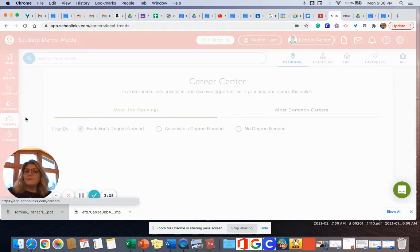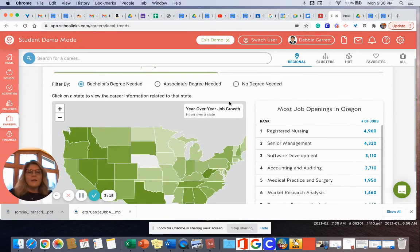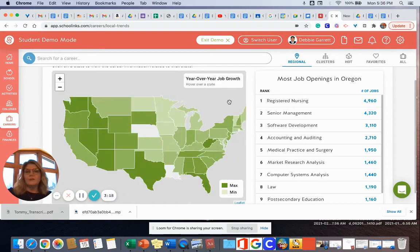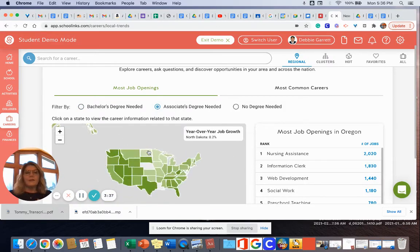And there's a career center. I would encourage you to click around in here and find out different things that you might be interested in. There's a lot of different ways to sort and filter, and everybody has different likes and dislikes and different goals. So you can say, I'm not interested in a bachelor's degree. That's a 4-year degree. I'm not going to school for 4 years. I might go for 2 years. What's out there for 2 years? Or I just want to stay in Oregon, or I know I don't want to stay in Oregon. Or I don't even want to go to school at all. What's available there? And you can see the different jobs that are available.